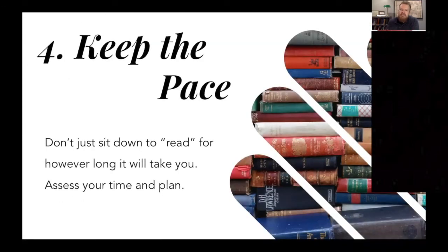The next step is simply that as you're reading, you want to set a pace for your reading, and then you want to keep to that pace. This goes back to the phonetic reading and thinking about how long it would take me to read a book. How long would it take me to read material if I was just pronouncing it? And we said 10 to 12 hours for a 200 to 250 page book.